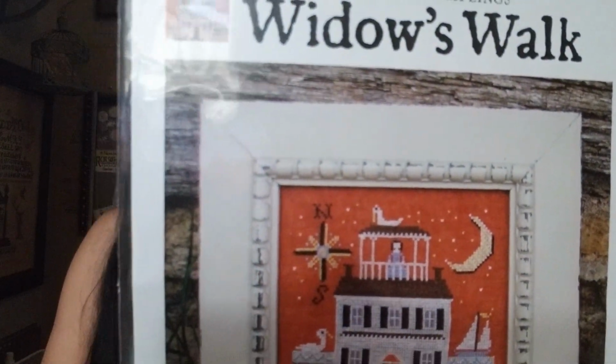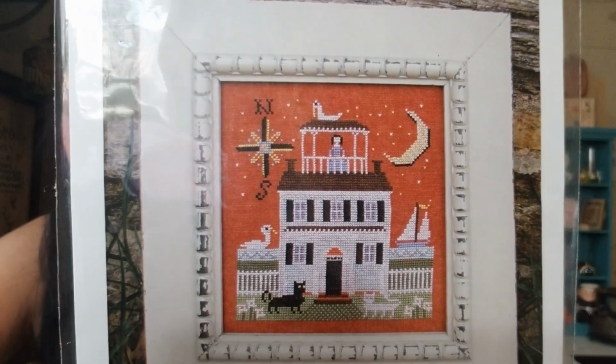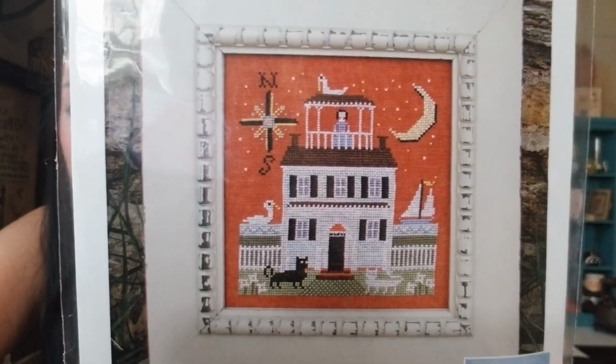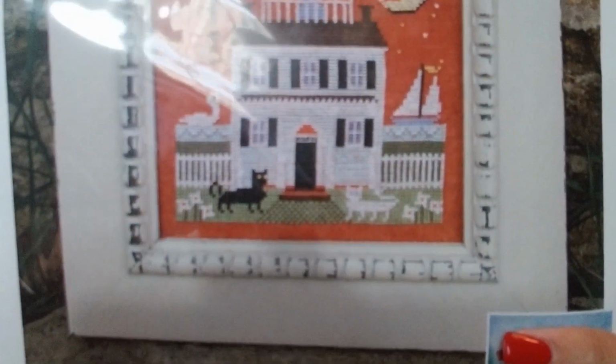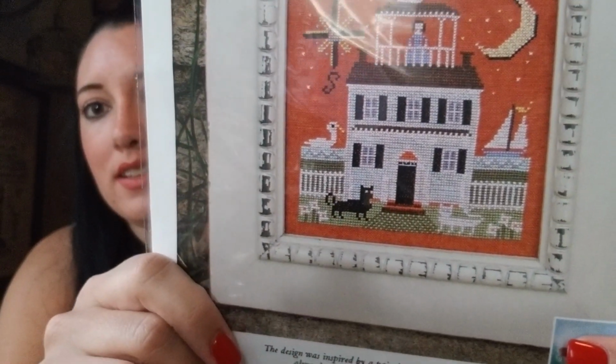In the morning though, I plan on stitching, and this chart has been in my stash for a while now, and I planned on stitching it earlier in the year, but I don't know why I got sidelined. Widow's Walk. Oh my gosh. And this is from Carriage House Samplings. Love it on the orange fabric. You know me and colored fabric. I do not have orange fabric. That's okay. So I will be showing you what. That is not completely an all white house. There are some sections of blue. But nonetheless, that's still a lot of white.